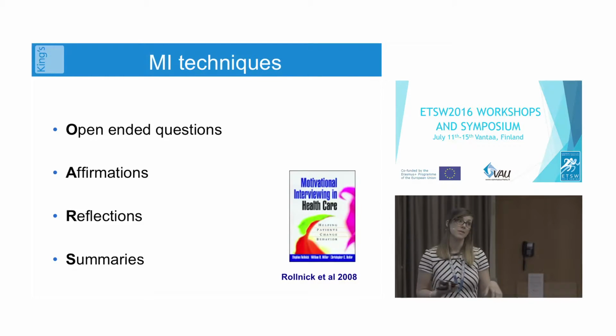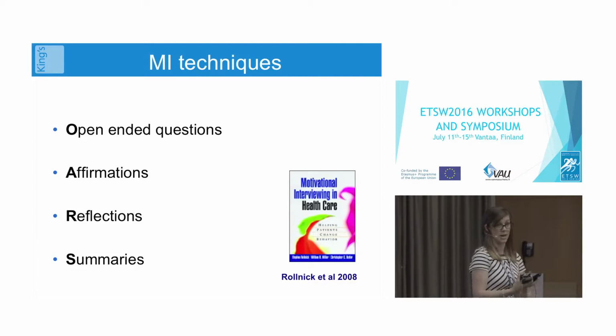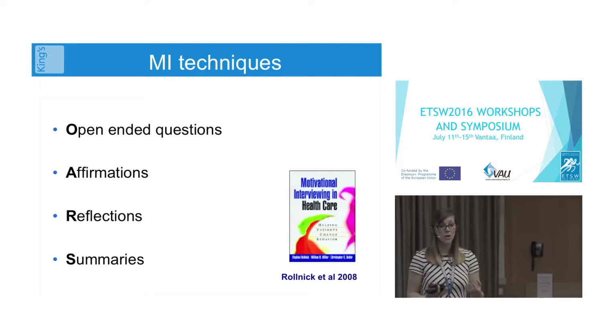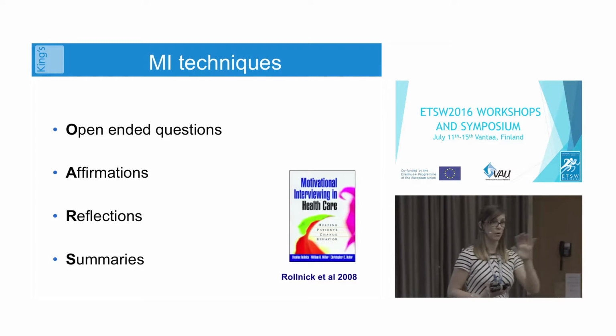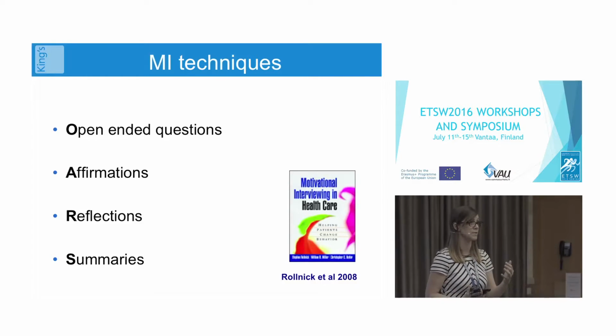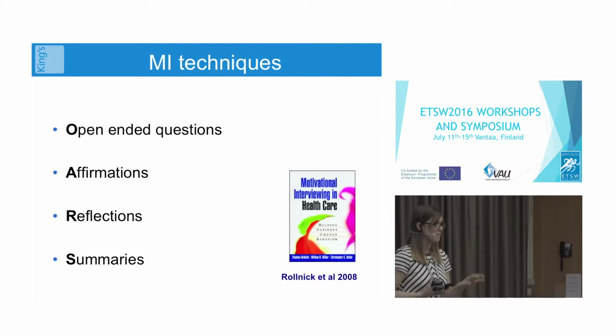And summaries is where, at the end of the discussion with the patient, you're going to give them a brief synopsis of all that change talk. You're going to key it together, and you're going to use the patient's own words, because that's more meaningful to them. So an example might be, at the end of a session, I might say, is it okay if I just summarise what we've talked about today? Feel free to correct me if I've missed anything.